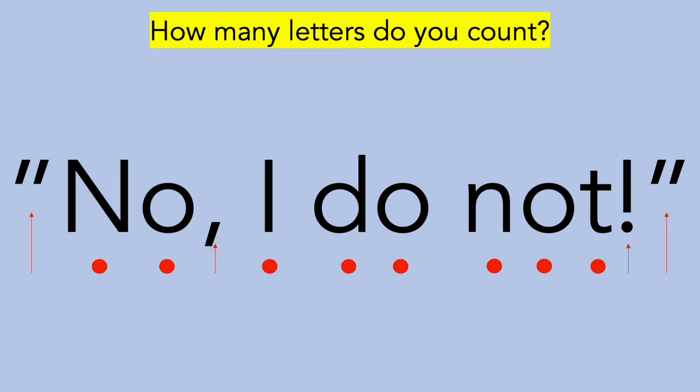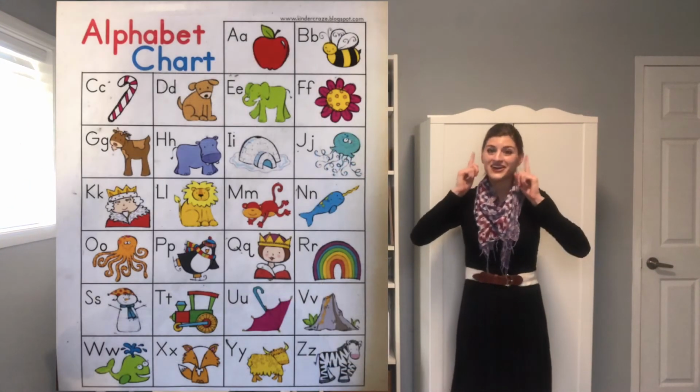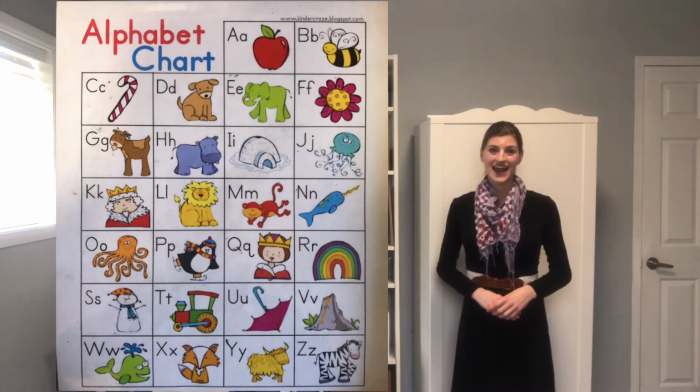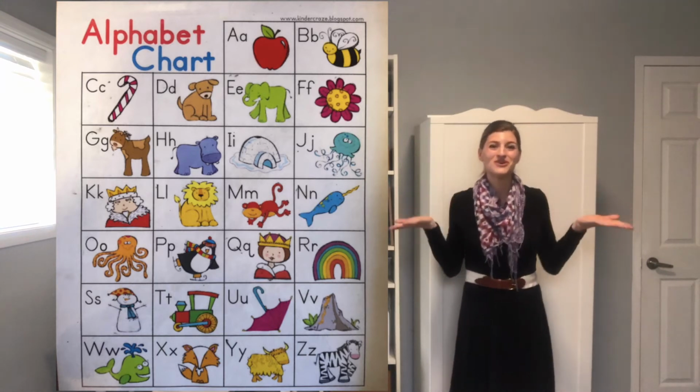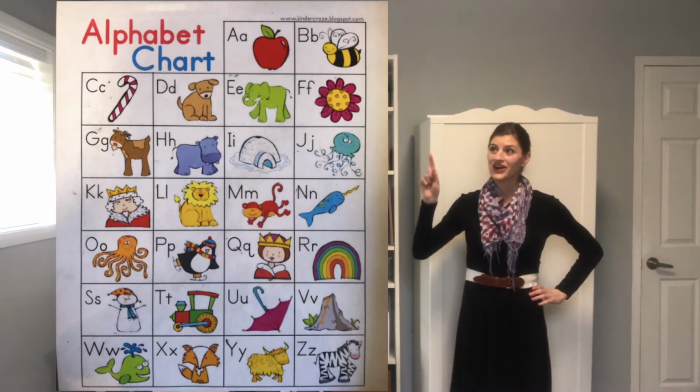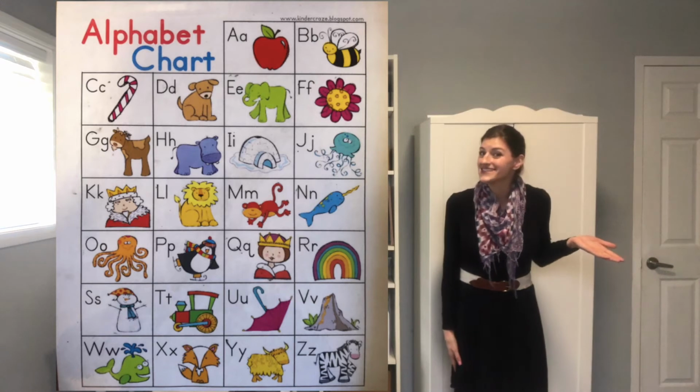The arrows are pointing to punctuation. Punctuation and letters are different. Great job identifying. Next, we will go over letter sounds. I will say each letter sound and do the motion. I want you to point to the letter that makes that sound.